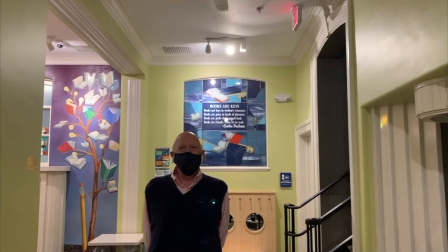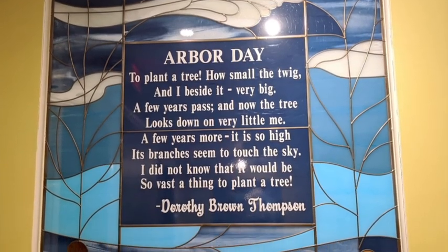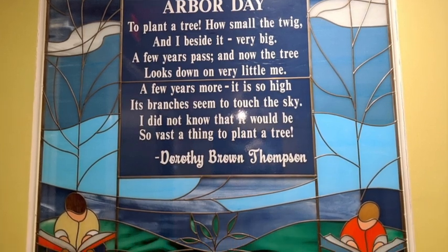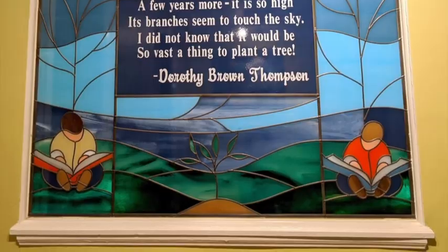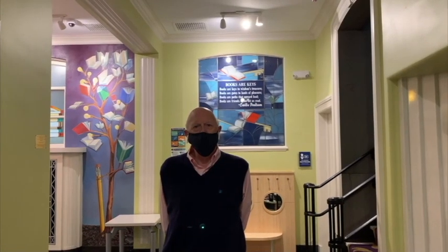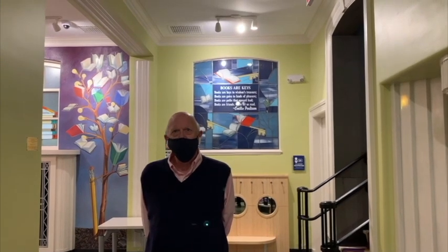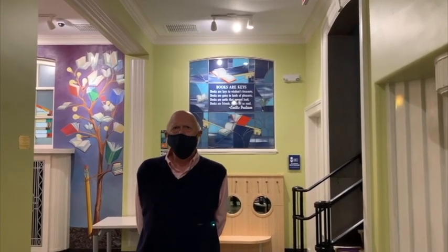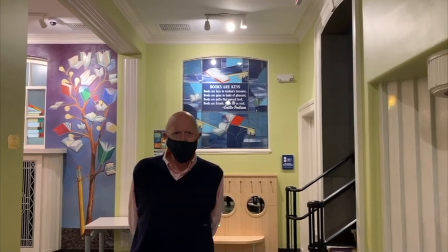So Arbor Day was very much of a Lake Forest holiday for the Lake Forest Garden Club. One member was Mrs. Joseph Cudahy, who was the daughter of Mr. Morton, who founded the Morton Arboretum. And she was later president of the Morton Arboretum after her father's death. So she was a granddaughter or great-granddaughter of the guy who founded Arbor Day.